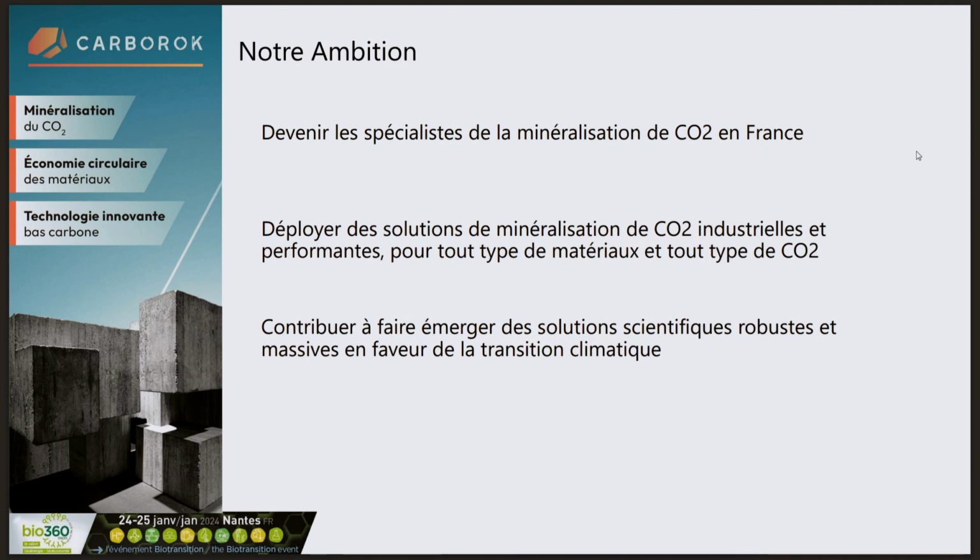Also, our ambition is to contribute to this development, because there are a lot of science-based solutions that are needed for this transition to a low-carbon world. We're really thrilled to participate in that. If you have some questions, I think my presentation is already over. We can discuss more if you're interested in mineralization of CO2. Thank you.